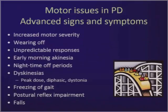There can be other advanced signs and symptoms related to motor issues, and we know this as we've followed patients over time in our clinic, as I'm sure many of you have, where we see worsened motor severity of their tremor, bradykinesia, rigidity, posture, walking, and balance troubles as they've had Parkinson's for more and more years. They can also develop changes in how they respond to the medicine, and we'll talk about that later this morning, with a phenomenon called wearing off, where the medicines don't last as long as they used to, or unpredictable responses, where they might take a dose, but it doesn't really take as much effect.